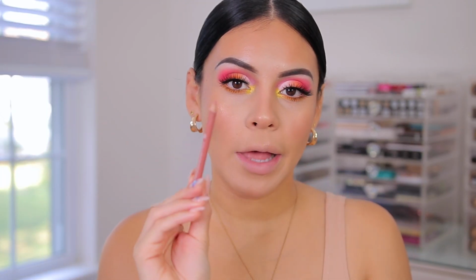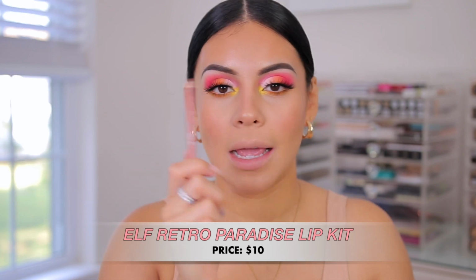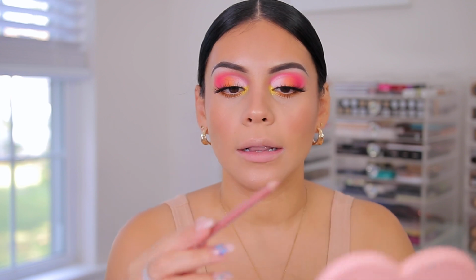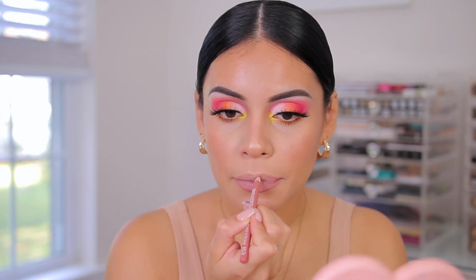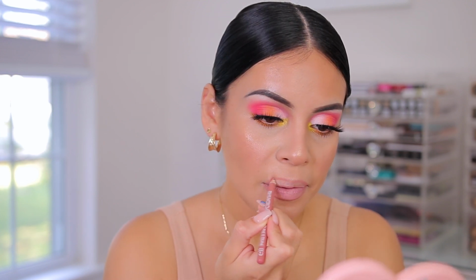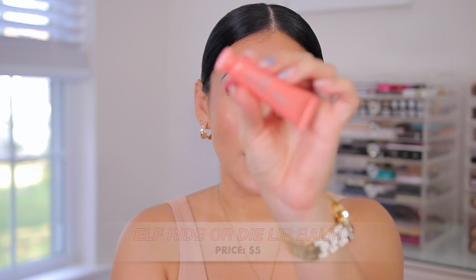For lips, I'm just gonna use the e.l.f. Retro Paradise Lip Liner, and this one is in Nude 01, I believe. They don't have the names on them. The names are on the back of the packaging, but it's just the light nude pink shade. And then I kept the packaging on these as well, but I'm gonna add the e.l.f. Ride or Die Lip Balm, and this one is in Just Peachy.